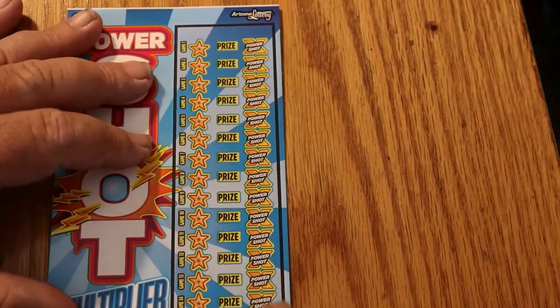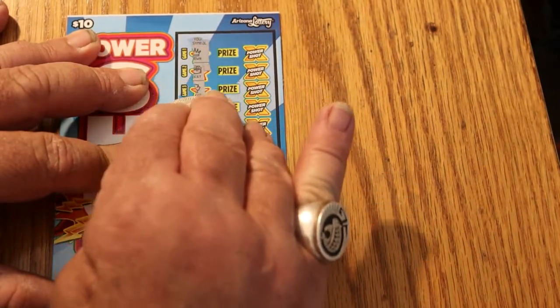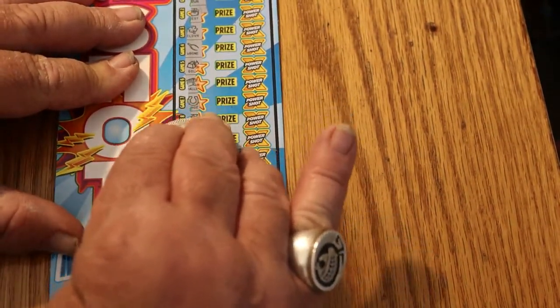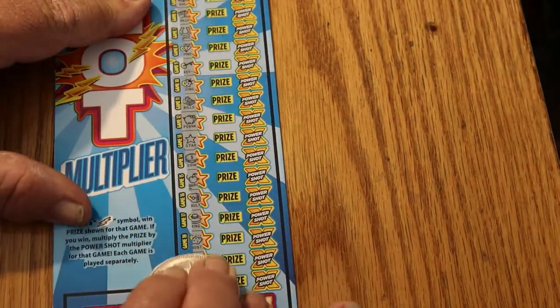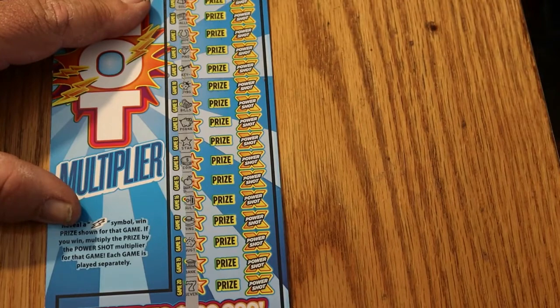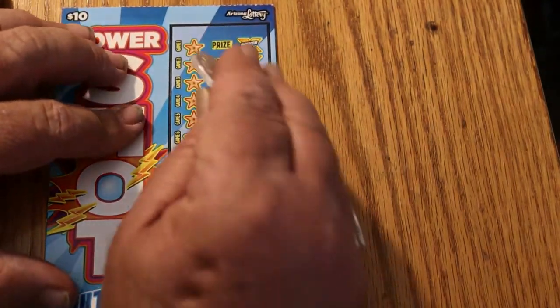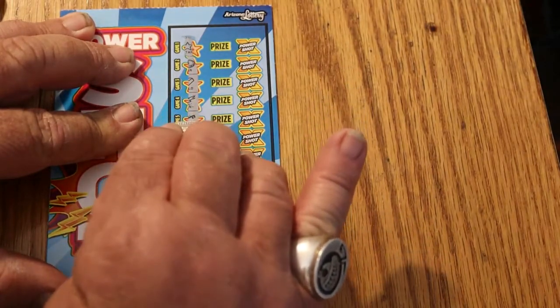Ticket 012. No. And that's a blank. Ticket 013. There's a lightning bolt.